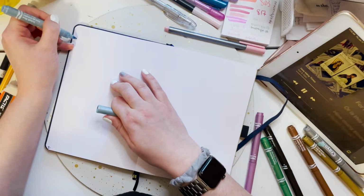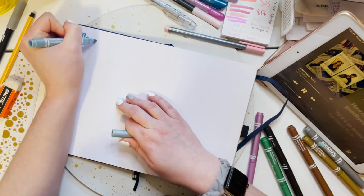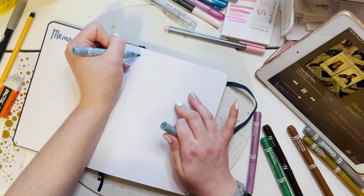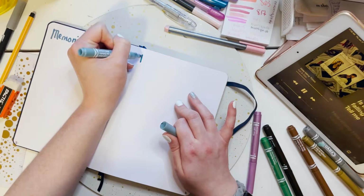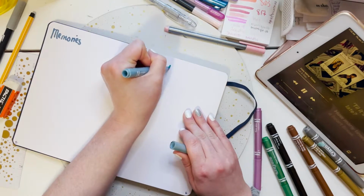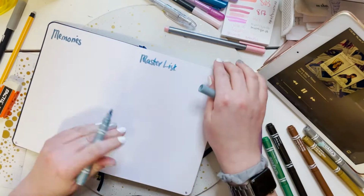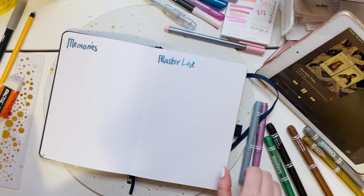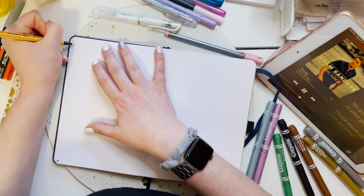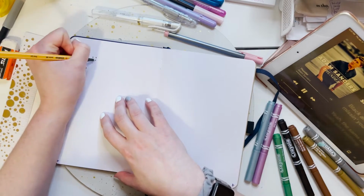So the next spread that I did is my memories and master list spread. Just recently I ended up taking over the master list side because I had never filled it out, and I put a few Polaroids from a trip that I had just gone on with my mom, like a weekend trip. So that just shows me that for the next journal, just use 2 pages for memories.